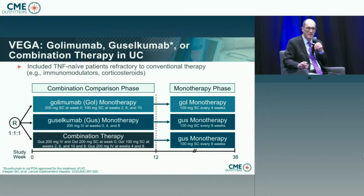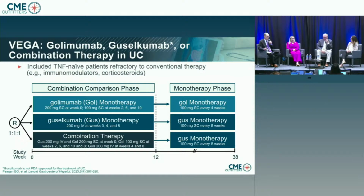So this is the Vega study, and Angelina, there was going to be a question for you about combining TNF and guselkumab, so I figured we would just show that there is a study called Vega looking at golimumab compared to guselkumab as two separate arms, and then you can see at the bottom a combination arm of golimumab and guselkumab. After the induction phase, these essentially go to a maintenance monotherapy phase.